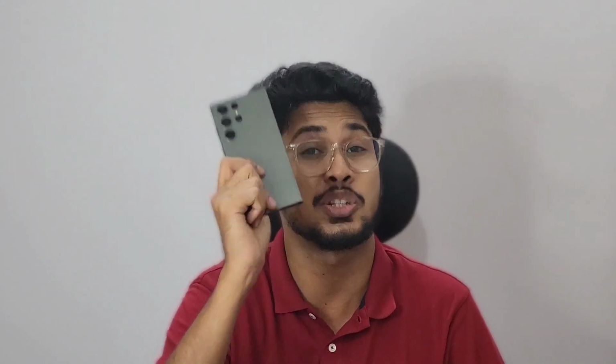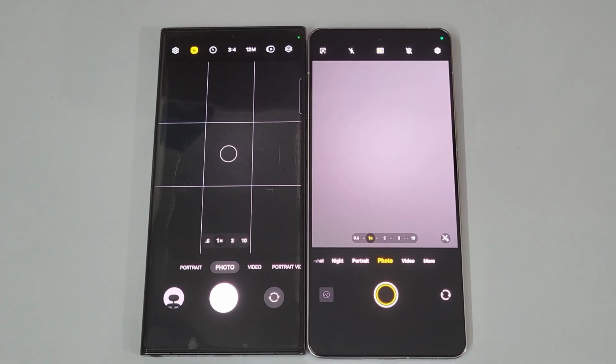And then we are getting a 12 MP ultra wide versus a 50 MP ultra wide over here. In front we are getting just a 16 MP selfie camera versus a 10 MP with 4K at 60 FPS recording. So yes, this is the camera UI.